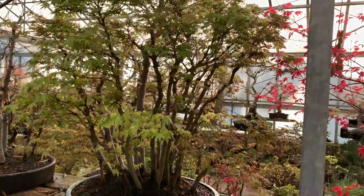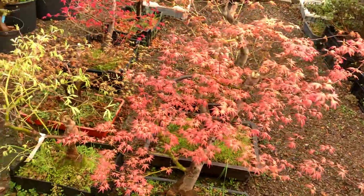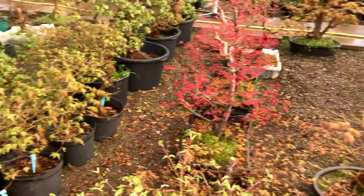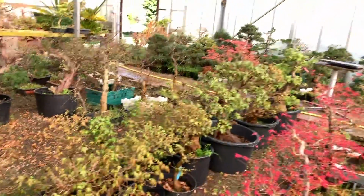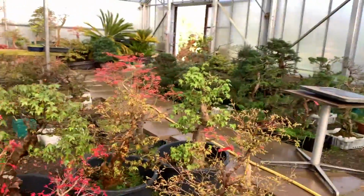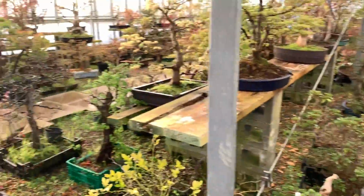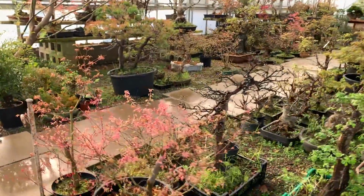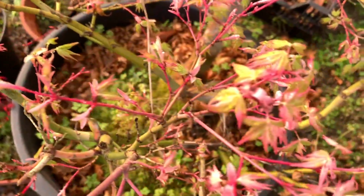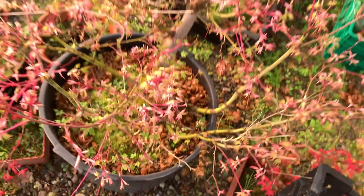That's my large mountain maple forest. This is Benichidori again. This is Benichidori. And that is Deshojo. These are Trident Maples that have been overwintered in the greenhouse. So they are in full leaf. This is Asahi Zuru. This maple has 3 colors on the same tree. Pink, cream and green. Very beautiful leaf color.